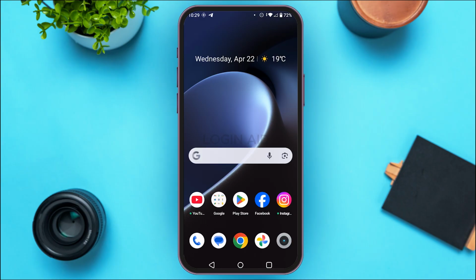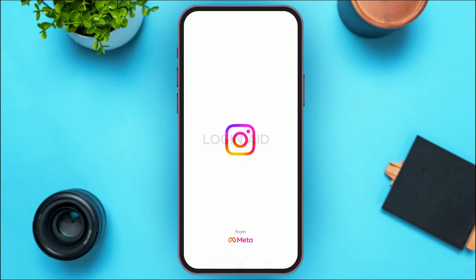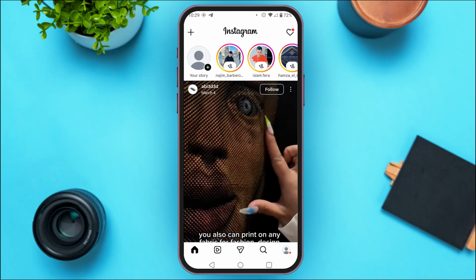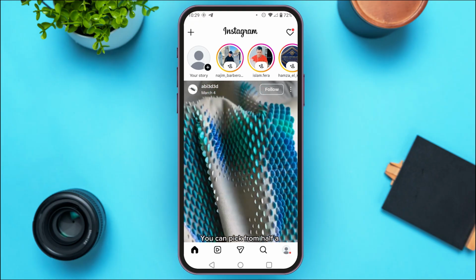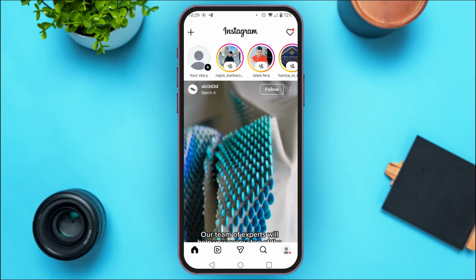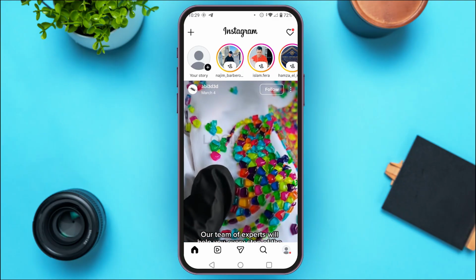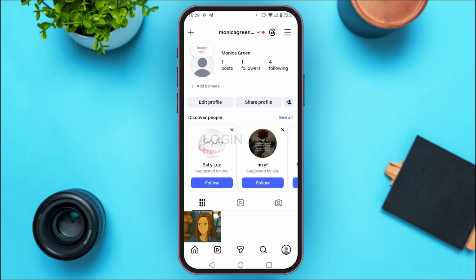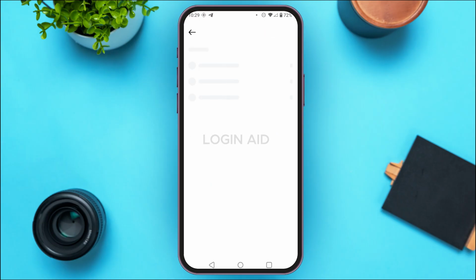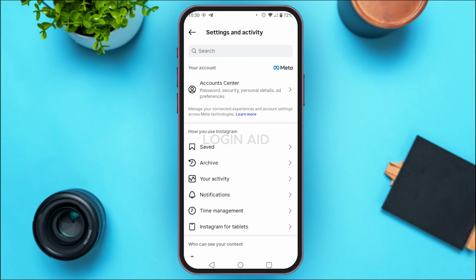For that, what you have to do is open the Instagram application. You can see over here Instagram has been opened. In order to avoid getting banned, make sure to check the account status time to time. For that, tap on the account icon that you can see at the bottom right corner of your screen. Now you'll be led to your account interface. Tap on the three lines that you can see at the top right corner of your screen. Now you'll be able to access the settings over here.